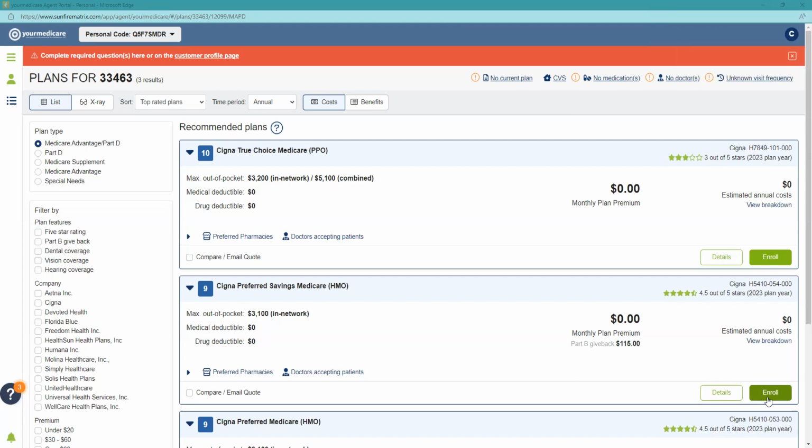One question, Curtis. Carlos. In the top part that says Cigna True Choice Medicare, it says 3,200 in network and 5,100 combined. What does that 5,100 mean? Okay, so let's look at these two plans, right? You've got Cigna HMO, 3,100, it's in network. Remember, an HMO is network only. You cannot go out of the network.